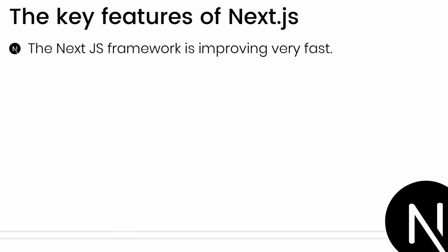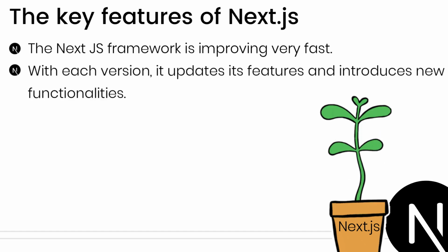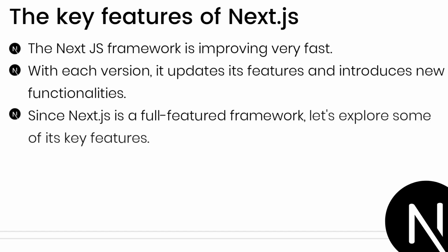The Next.js framework is maturing really fast. With each update, it's casting off old features and launching shiny new functionalities. This front-end build tool is a complete package as a whole, but here are a few of Next.js best features.